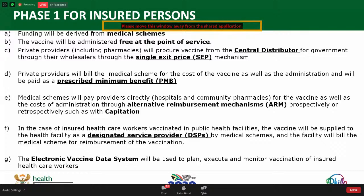As indicated, even for insured persons, they have to go through pre-registration, they have to go through making a booking and coming into a facility that has been assigned to them in line with what Ms. Vollmerans explained earlier on. So the electronic vaccine data system will be applicable in this instance.